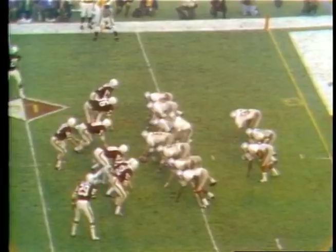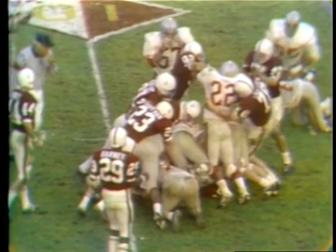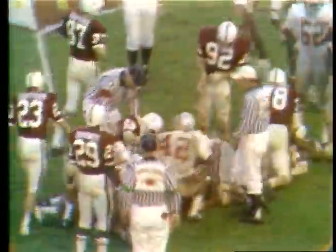Ohio State on their own 7-yard line. They're leading 17 to 13. Brockington to his 9. Jeff Seaman, the middle linebacker.